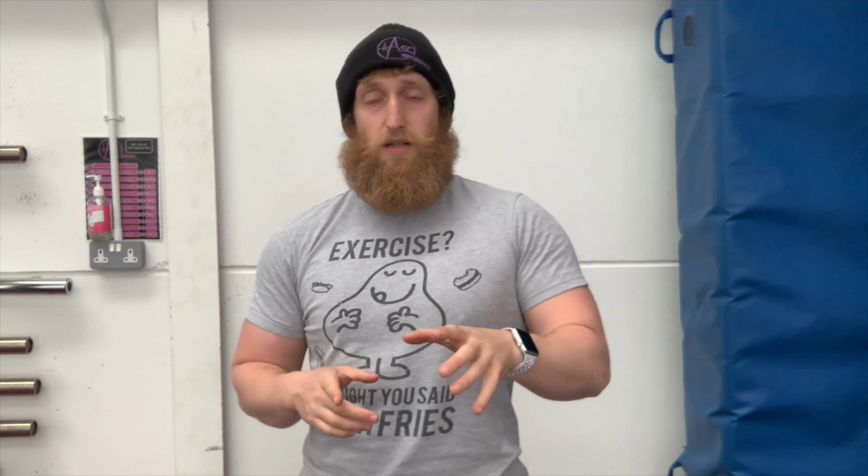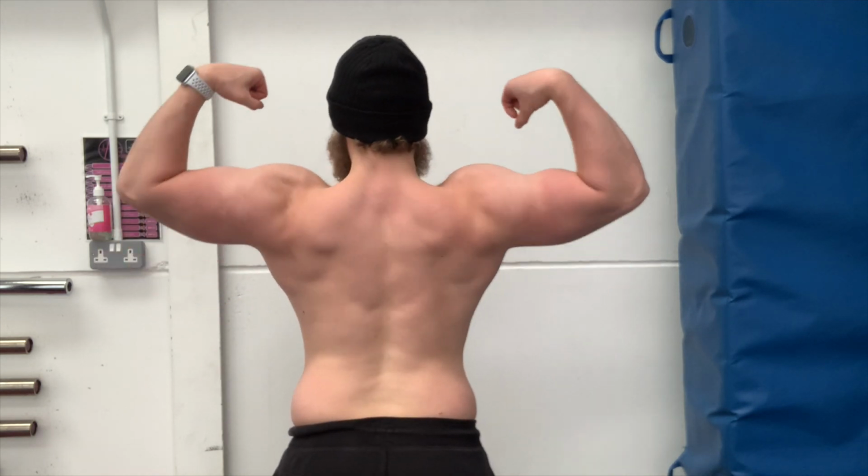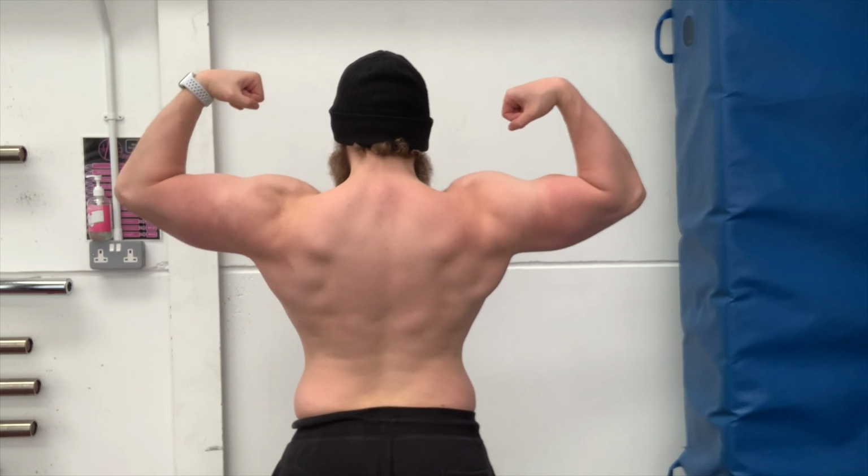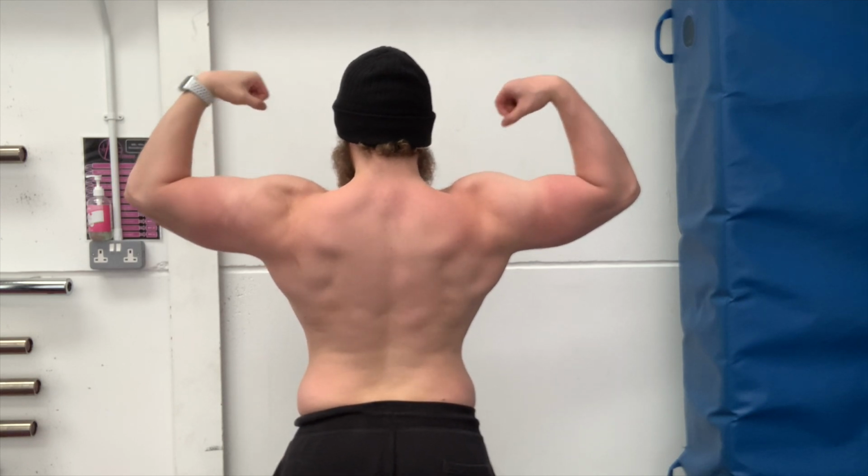Workout is done, and like I said, I'm starting the next fat loss phase. So avert your eyes if you don't want to see me without a t-shirt on. Ready? Still chunky, lots of weight left to go, but this is the start of the next fat loss phase.